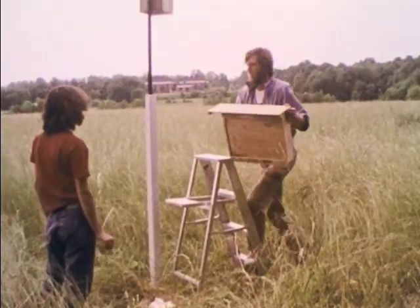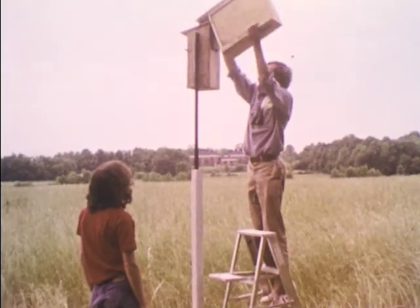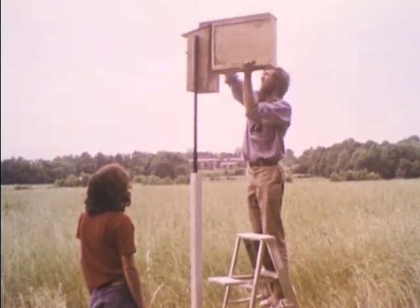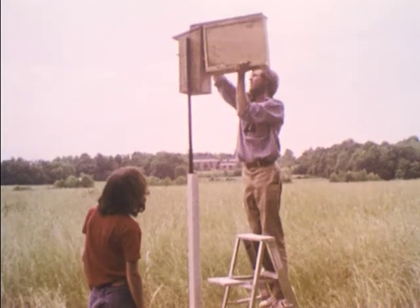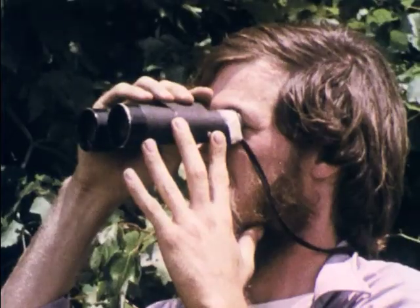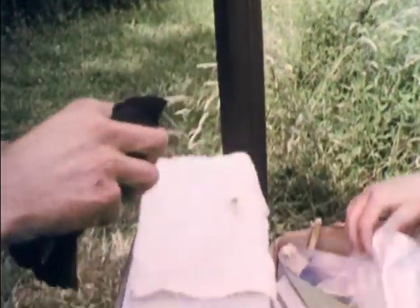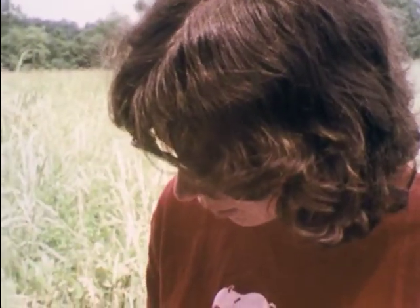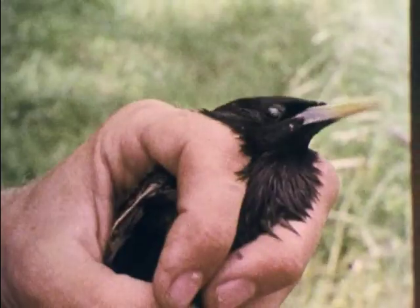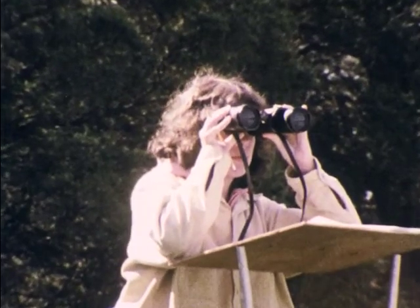In parallel experimental studies of organophosphates at Patuxent, common starlings are attracted to nest boxes placed in fields and meadows. When birds begin nesting behavior, parents are captured periodically and some fed doses of organophosphates. They are then observed to see if the substance has affected their insect-gathering abilities and their ability to raise their young.